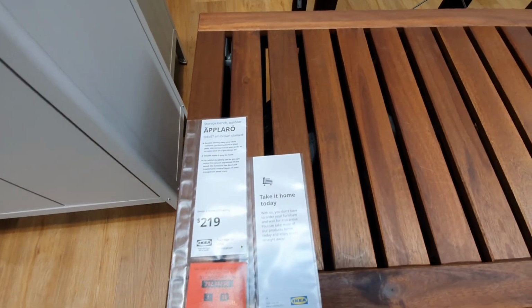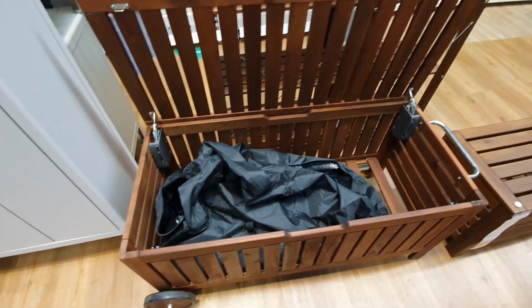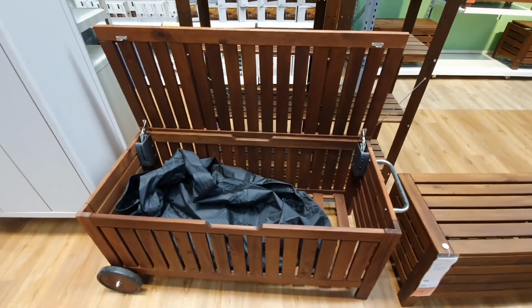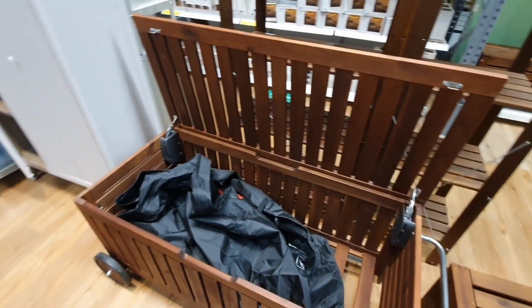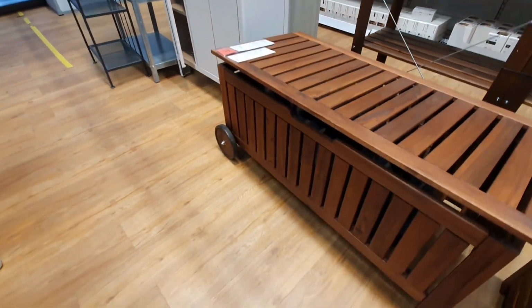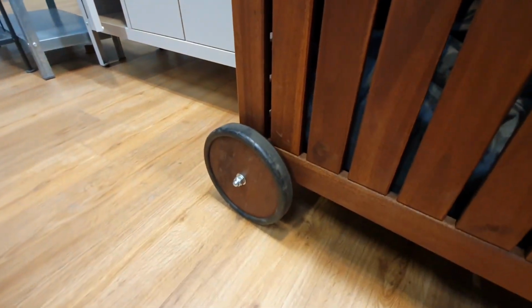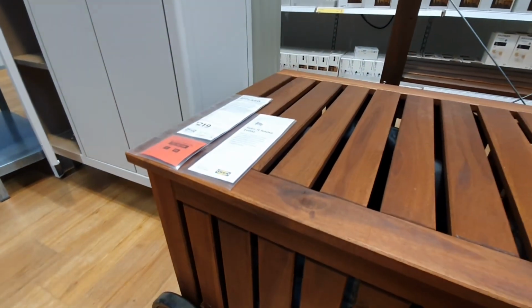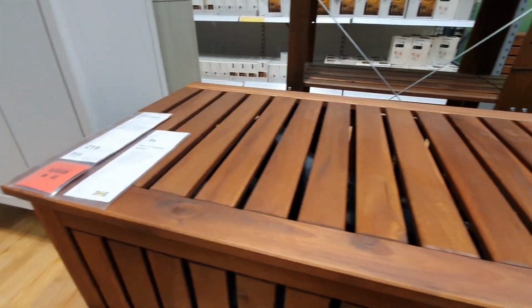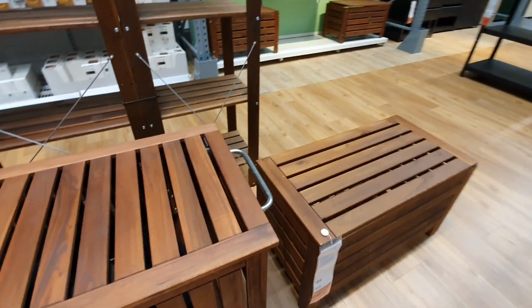I also came across this really cool wooden storage box that doubles as a bench. It has wheels on one end and a handle on the other so you can easily move it around. It has a gas lift top so it opens easily and stays open, and there's heaps of storage space inside. I thought this was a really good outdoor combination storage and seating option. I'm not going to get this today, but definitely something I'll be back for.